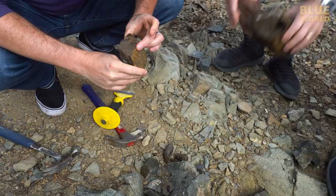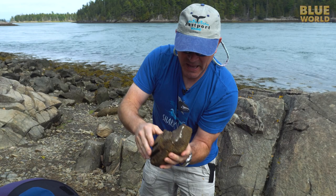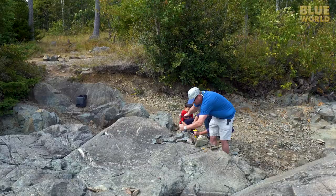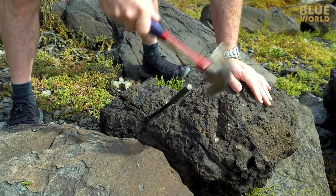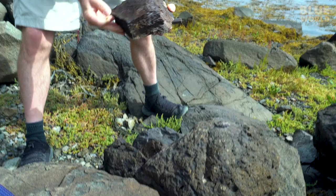You can see how the rock splits really easily because it has these sedimentary layers, and in the layers, the rock is actually very weak and it breaks easily. This guy looks very promising. It's pretty big. I don't know if we can get a... I thought for sure this one would have something in it, but nothing.